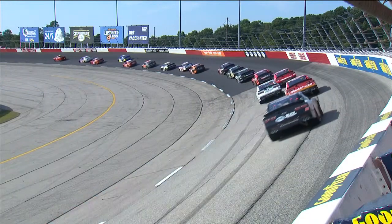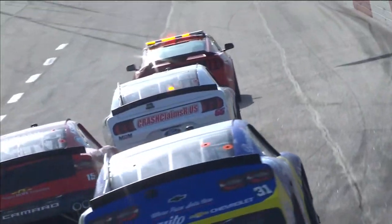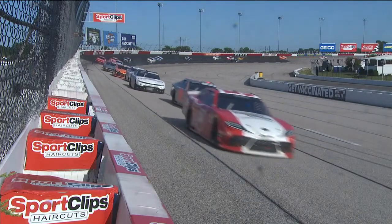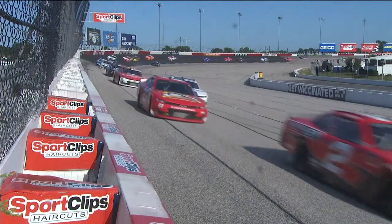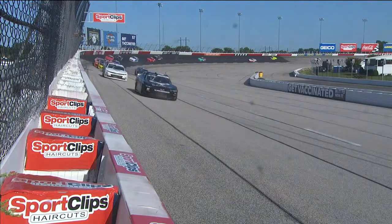It is a great way to get run over. Yeah, if he does stay out, it will drive everybody to whichever lane he is not in. They will all be picking the opposite lane because not only will he not be able to go through 1 and 2, he won't be able to even launch well. He will not get a good restart. So the field is hoping that he pits this time.